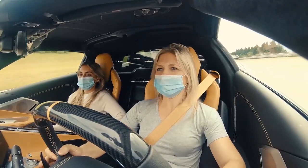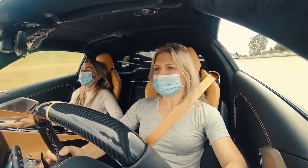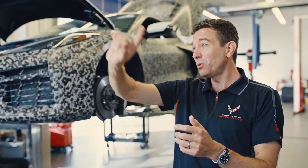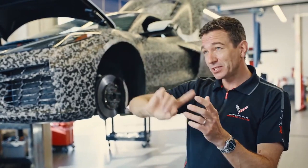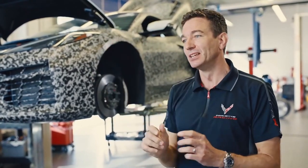Yeah. Wow. It's just instant. And the thing keeps pulling and pulling, and it's all the way to the red line, all the way to the red line each time, and you just feel the power building and building and building. To me, it's what it's all about.